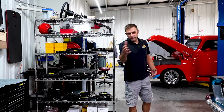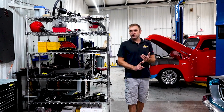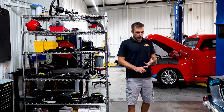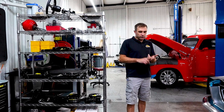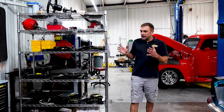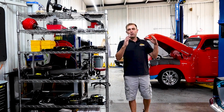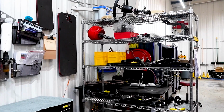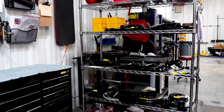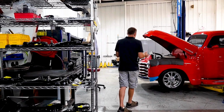So obviously I'm talking about large projects, big projects, but we do simple installs, brake upgrades, transmission swaps, and also supercharger installs. The main thing is being clean and organized. So no matter how big or how small that project is, organization for us is key, and that keeps us productive throughout those projects. So simple repowers.